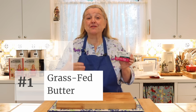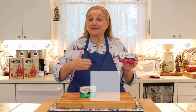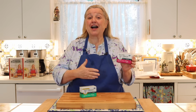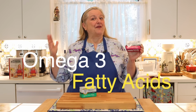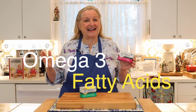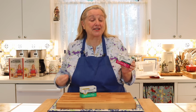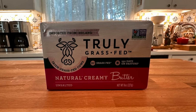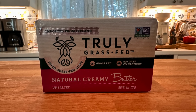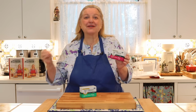Anti-inflammatory food number 1, grass-fed butter. Butter made from the cream of cows that have been raised on pasture instead of grain is very high in omega-3 fatty acids. And I think we've probably all heard a lot about omega-3 fatty acids in salmon and how good that is for tamping down inflammation in our bodies. But butter from pastured cows, from the cream from pastured cows, is also extremely high in omega-3s. And the darker yellow the butter, the better.